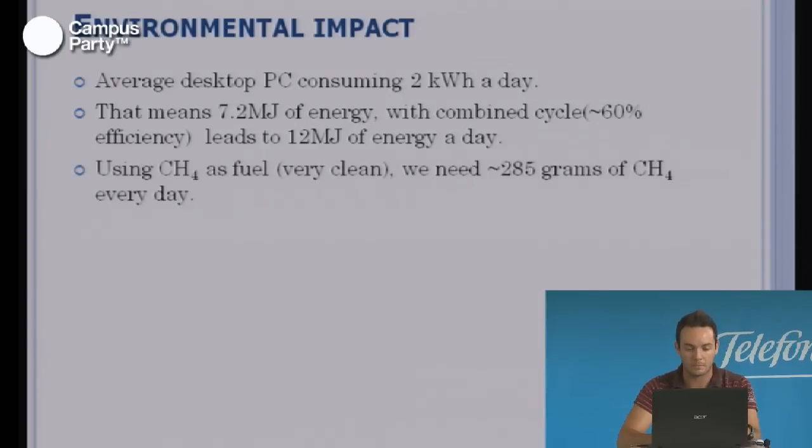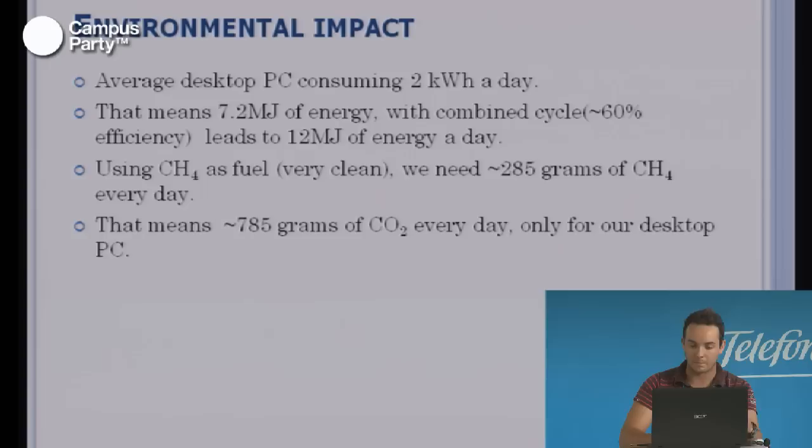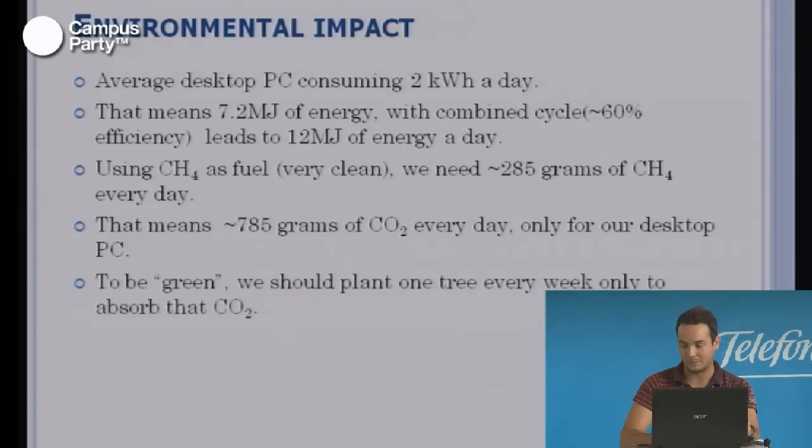So, using methane as fuel, which is common and very clean because it does not produce any contaminants but CO2, we need 285 grams of methane every day for each computer. And that means 785 grams of CO2 every day only for your computer. So, let's be green. To be green with only one computer, we should plant one tree every week only to absorb that CO2. So make the count.